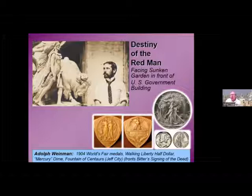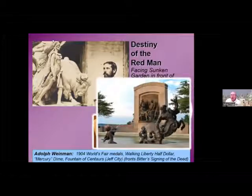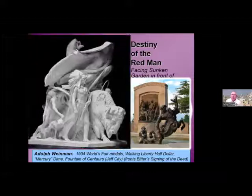The Destiny of the Red Man faces the sunken garden in front of the US government building. It was designed by Adolf Weinman, who also did the Fountain of Centaurs, which is in Jefferson City, right in front of Bitter's signing of the deed. So let's take a good look at the Destiny of the Red Man.